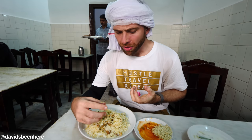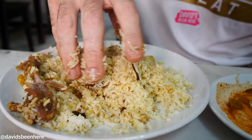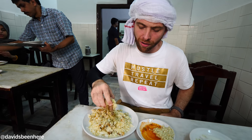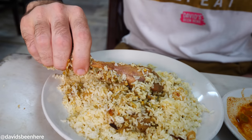Gives it a nice little crunch. It's very tropical. Dude, this is amazing. This is so good. It really changes it. It makes it more like a more tropical taste. That's exactly what it is. It blends really well with the grains. Wow, look here. Oh yeah. So let me show you what you do with this. Pick it up, it's straight. Just fall off the bone. So good.